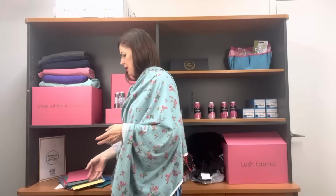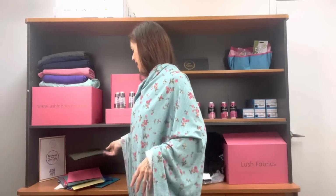And what is this one? Pink lemonade modal. That's really pretty with those pink flowers. And burnt olive DTY with those leaves in there. Here we go. Jenny in turquoise rib knit.